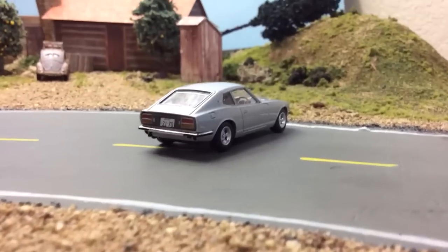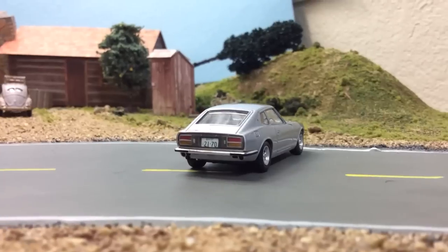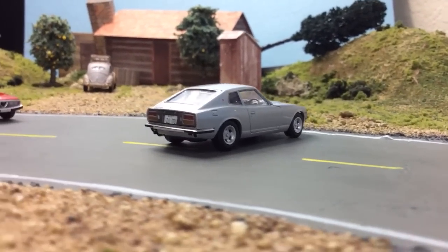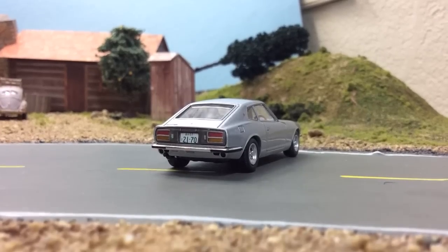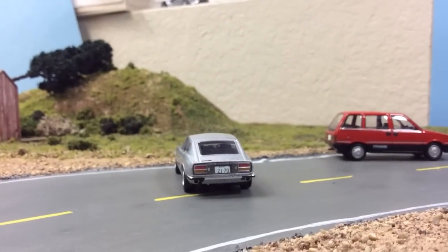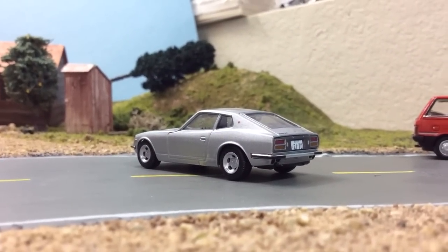But you can always tell a nicely done die-cast car if you go to take some pictures and you try getting different angles. If you can't find a bad angle, then it's well done. This car, you can't find a bad angle. Every angle that you look at it, it almost looks like the actual car. I mean, it's not often that you find that in a 1:64 scale die-cast car.